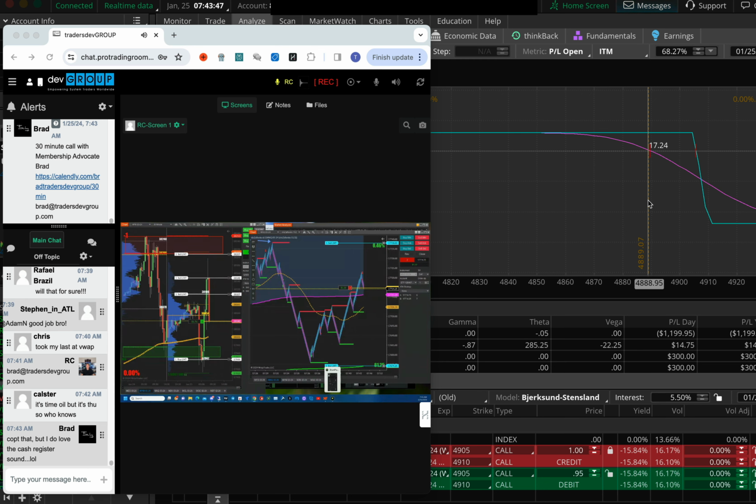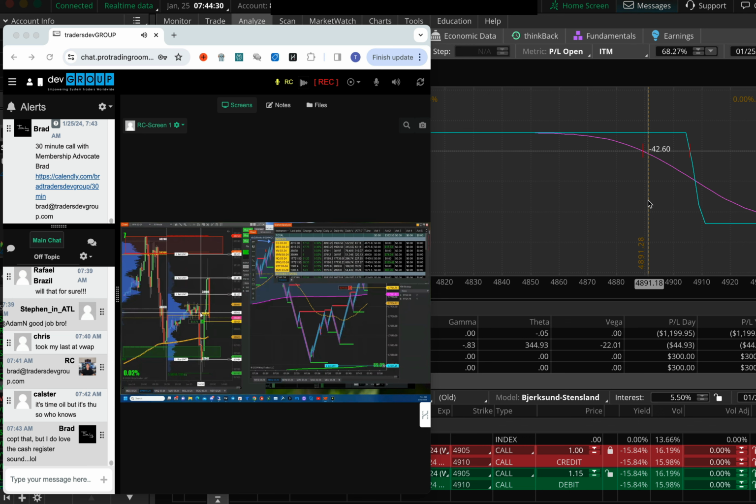Had the ZN nicely contained by the T line here for the whole session so far. 111.095s. I know. Keep the cash registers down. It's a pretty good sound. I could use a little buying in Dow here.